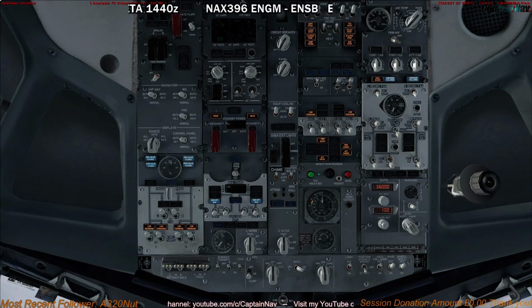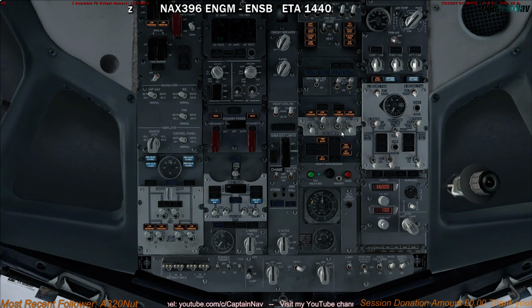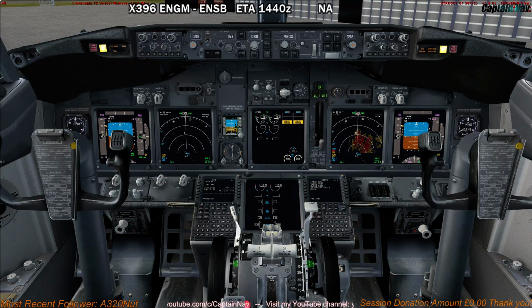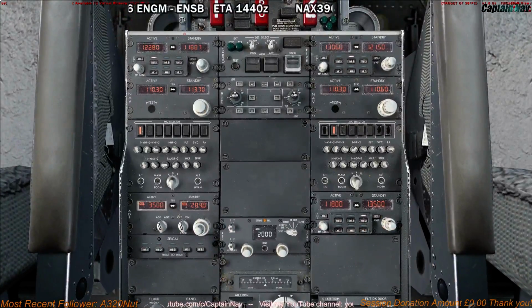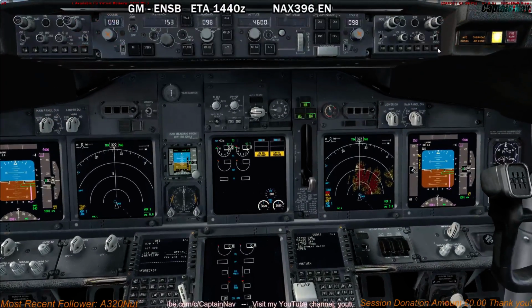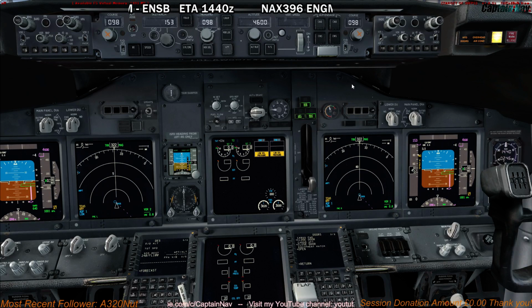Shutdown checklist. Fuel pumps. Off. Window heat. Off. Probe heat. Off. Engine ice. Off. Electric hydraulic pumps. Off. Air conditioning. Set. Exterior lights. Steady. Start switches. Off. Autobrake. Off. Speed brake. Down. Flaps. Up, no lights. Parking brake. Set. Engine start levers. Cut off. Weather radar. Off. Transponder. Off. Flight deck door. Unlocked. Shutdown checklist complete. Muchas gracias.